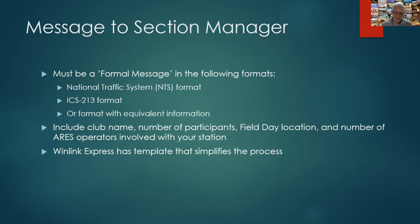To the section manager, they say what has to be in the message: the club name, number of participants, and so on. You see that there. And we'll talk about Winlink in a moment, but you may have been to previous meetings where Winlink was described, and basically it is a way of sending email over amateur radio. It normally interconnects with the internet and the email that we all use. And in emergency situations, it is capable of working as a standalone RF-only email exchange system. We'll talk more on Winlink in a moment.